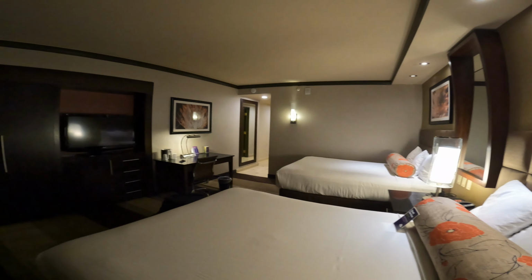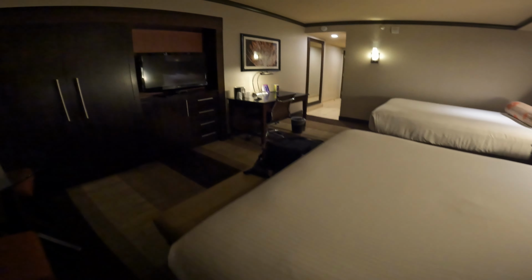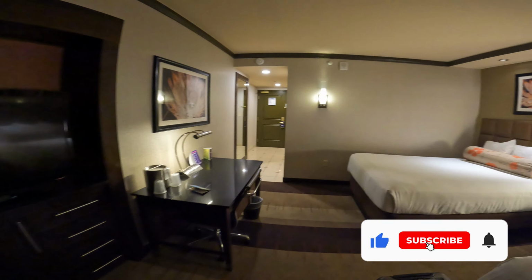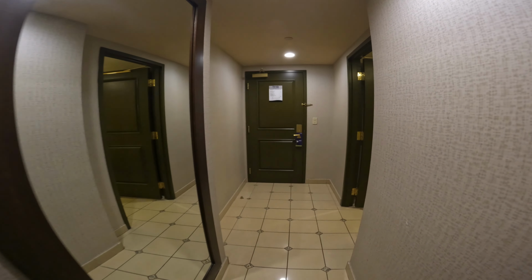Here's the overview of the room. And a small couch in front of the bed. You're in the closet. You have the iron board, hangers, a safe. And make a way back to the bathroom.